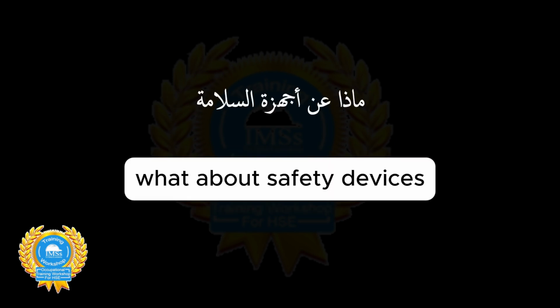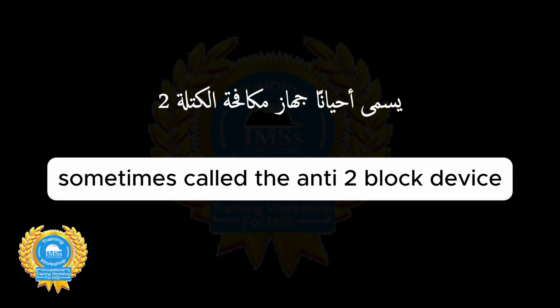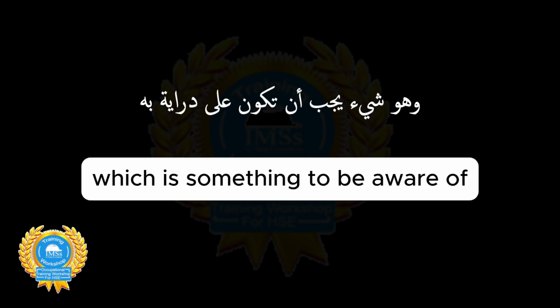What about safety devices? Any must-haves? One absolutely critical safety device is the limit switch, sometimes called the anti-two-block device. This prevents the hook block from being raised too high and hitting the boom tip. So it's a fail-safe to prevent a collision. Exactly. And while it's doing its job, the limit switch might actually slightly reduce your maximum lifting height, which is something to be aware of.